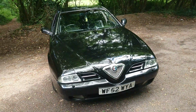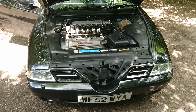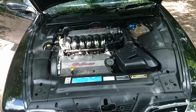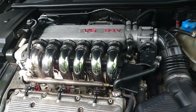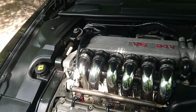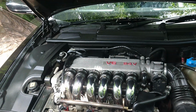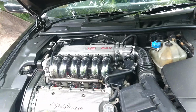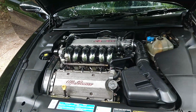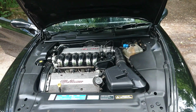Let's stop and take a look at the engine bay. So let's have a look at this V6 3-litre Busso engine. It's got 24 valves. It's got these wonderful chrome pipes, which look a bit like heart ventricles, as Jeremy Clarkson once said. And he loved these cars when they were new. You've got a little clover leaf on the dipstick. It's possibly one of the most handsome engines I've ever seen. Develops around 263 horsepower, which is a lot.